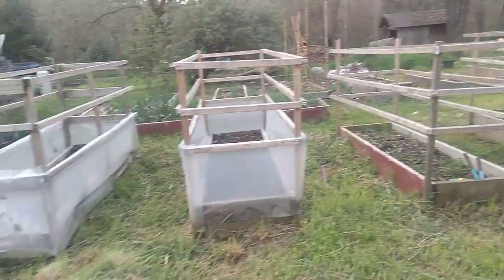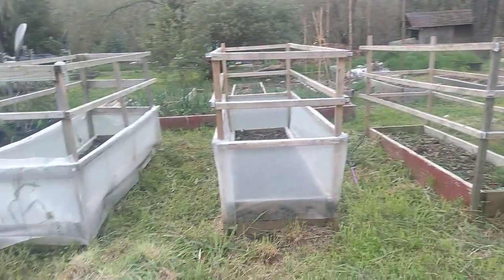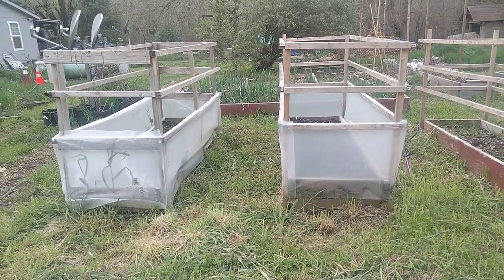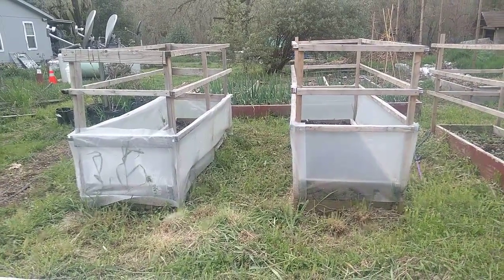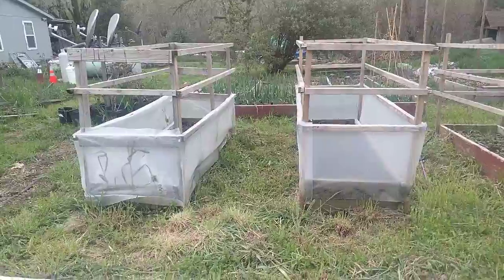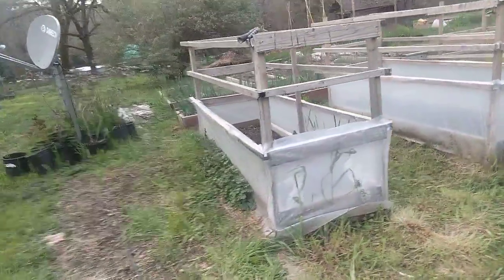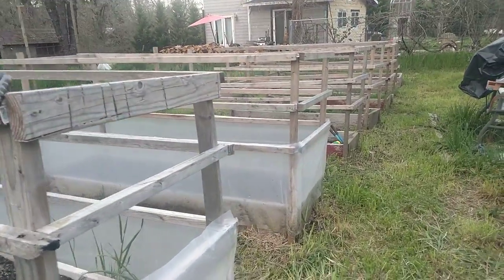These are our beds that tomatoes will go in. I had thought to do cabbages and stuff in there through the winter, and so I planted some cabbage out in November, and I don't know what it was, but something ate them all. So, I don't know. Kind of gave up on that until I figure out what's going on there.